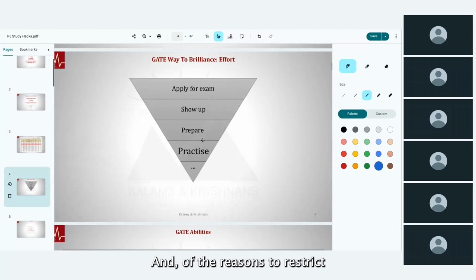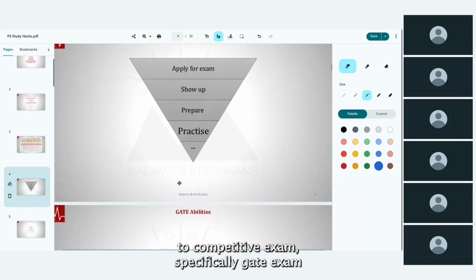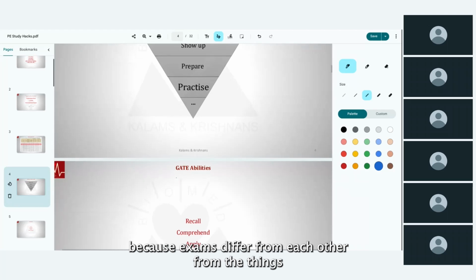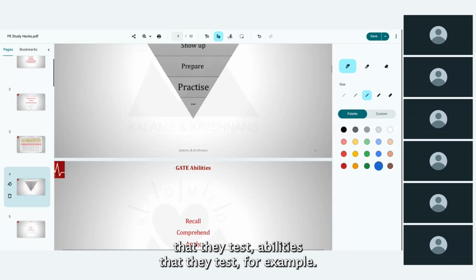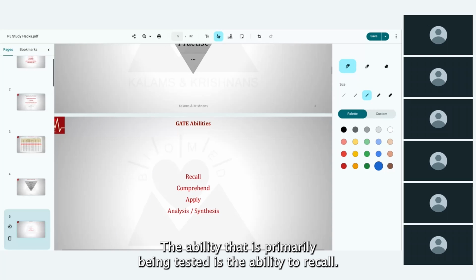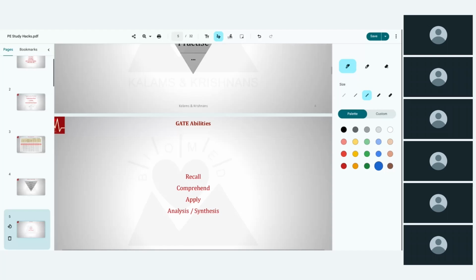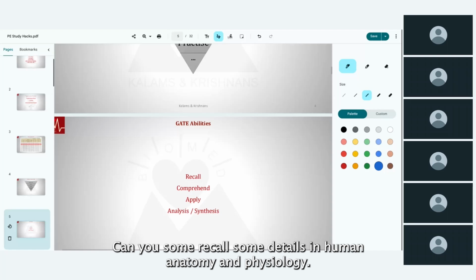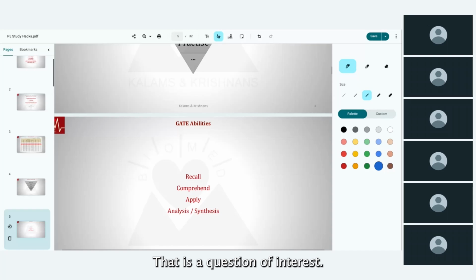And one of the reasons to restrict to competitive exams, specifically GATE exam, is because exams differ from each other in the things that they test, the abilities that they test. For example, NEET exam. The ability that is primarily being tested is the ability to recall, right? Primarily being tested. I'm not saying that they're only going to test that. Primarily, can you recall some details in human anatomy and physiology? That is a question of interest.